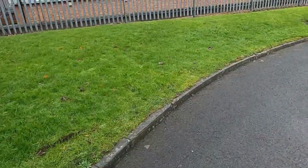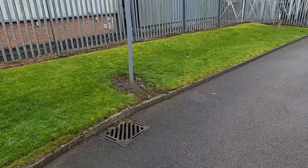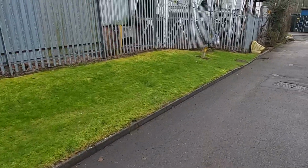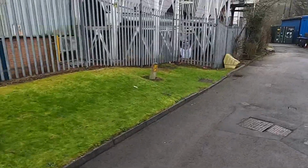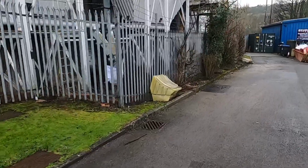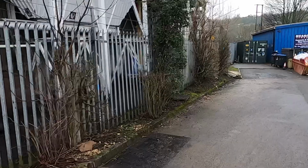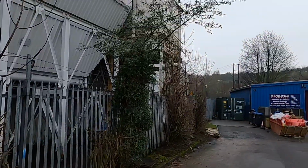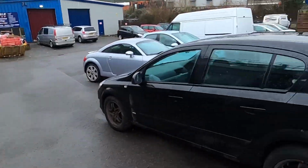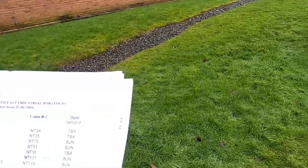So site number one, we've got some grass verge on the entrance. Like I say, this is one of the really smaller sites. And then this is a prime example. We've got some shrubs here, just bordering the site. But as you can see, they've been faced off, but everything's just been let grow. So it needs some work, and basically just grass cutting again.